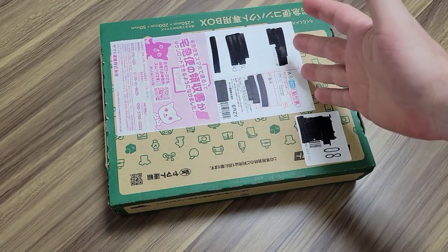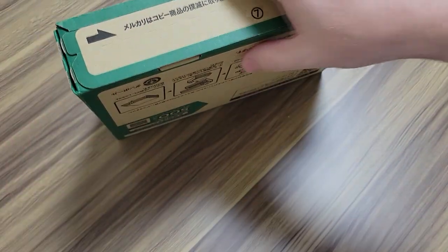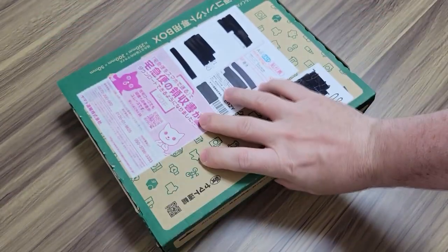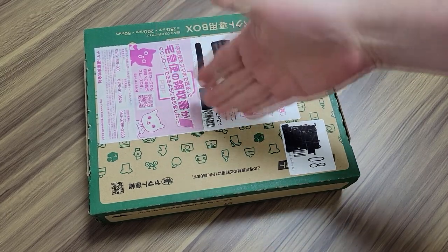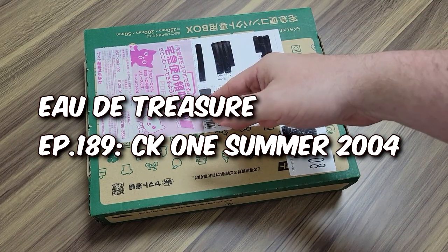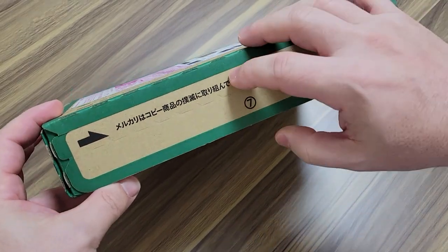Let's just say in the 90s, Calvin Klein came out with CK1, which was billed as the first unisex fragrance. And every year they have a CK1 summer, a different one that comes out. And in this box is the very first edition, the very first year of CK1 summer. Let's open this up. Let's check out the box and the bottle, and I'll tell you a little bit about CK1 summer.